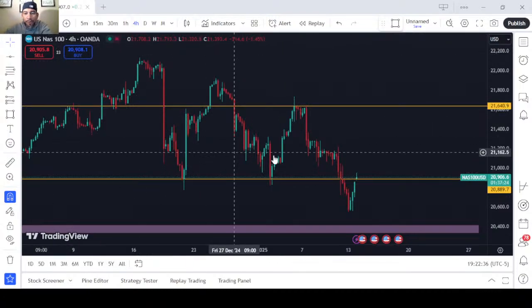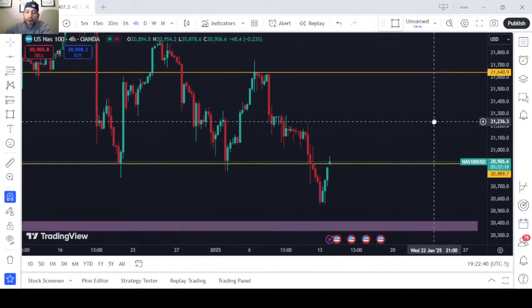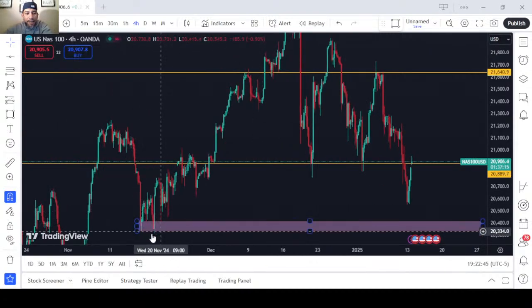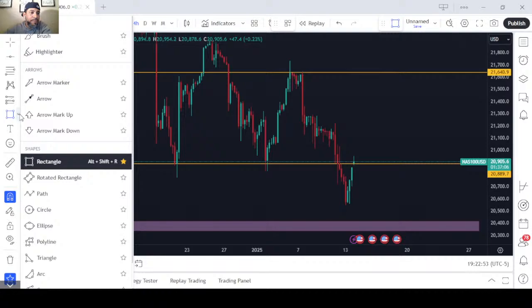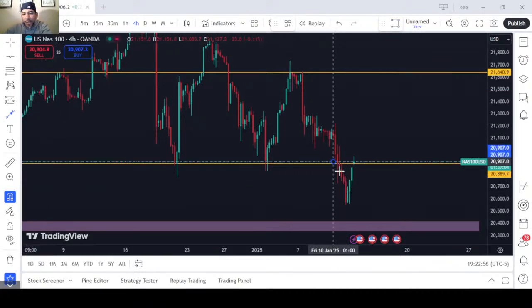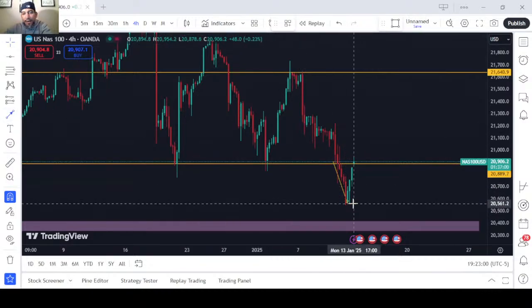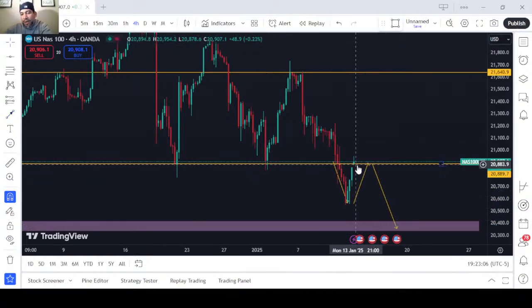I'm on the Nasdaq here on the 4 hour, and as you can see, on the Nasdaq 4 hour chart, we got a beautiful break below. We have this level here that I marked off before, but we're getting a retest here, right? So what can I expect? Let's see if we can mark this up. So we got the breakdown, now we're getting a retest, and then what should we expect? Continuation. So I'll be looking for sells here.